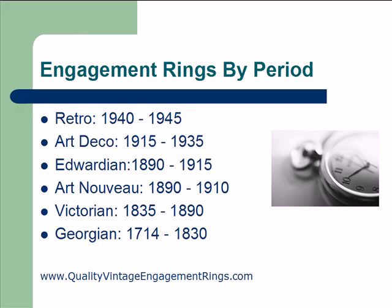Now, as you are purchasing a vintage or an antique engagement ring, you'll find that these rings and pieces of jewelry date back to specific time periods. There were 6 decorative periods that occurred between the 1700s and the 1940s, and each of these time periods has a very individual, unique style. They're all very different from each other. Today we're just going to focus on the Georgian style, and that is actually the oldest style in this time frame that we're looking at.